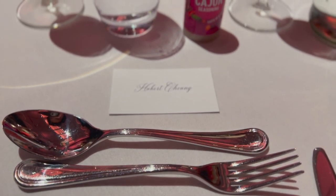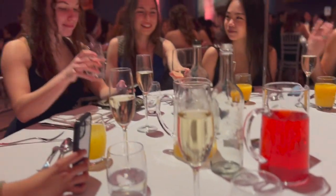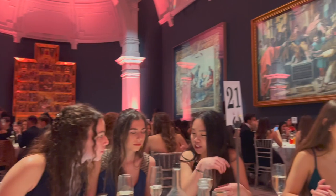Seated, you can see that everybody's got their own name card. Mine is very cute, and there's also my Cajun seasoning because we know the food's gonna be bland. And there's also Bella looking like she's plotting a murder. You look scary.